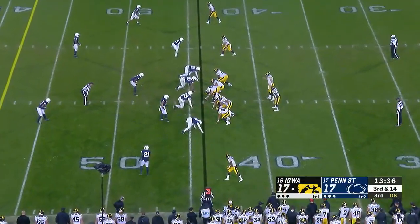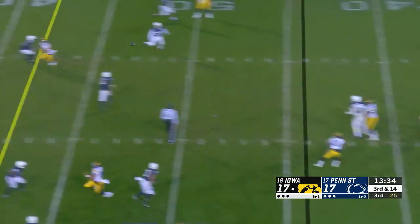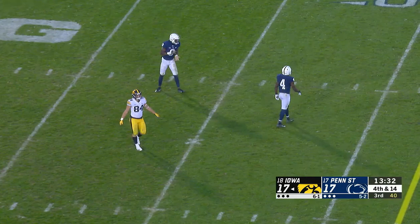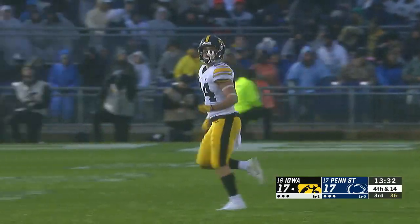2 of 9 on third down conversion so far for Iowa. This is 3rd down and 14. Stanley steps and fires, looking for Easley, nearly had him. Easley was looking around for a flag, see if somebody tugged on his shoulder, but it's incomplete, 4th down.